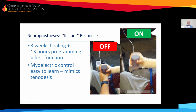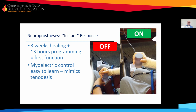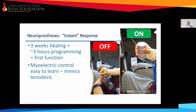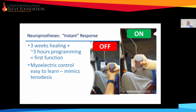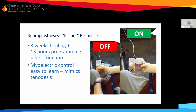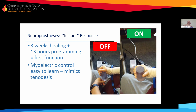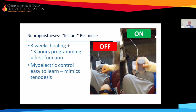We try to make the control system be as natural as possible so that it's fairly intuitive in the way that you can control it. In this particular case, we're recording the signal from her wrist extensor muscle, which is the muscle that she uses to pull her wrist up against gravity. And when she fires that muscle, we stimulate the muscles to close the hand. And when she relaxes that muscle, we stimulate the muscles to open the hand. And so it works very much like a tenodesis grip.